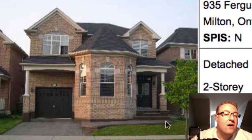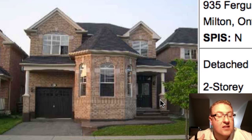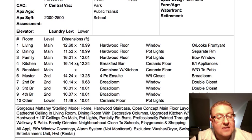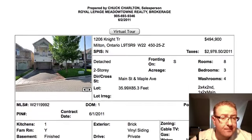Whenever you see patterned concrete, you know that the home is at a certain point, because it's not the cheapest way to do your front porch. So there's obviously some extra money, there's extra care that's taken in the home. There's hardwood floors in this one, there's pot lights, so you can see it says 10-foot ceilings on the main. It's probably a 9-foot ceiling, and so it looks like there's a lot of good extras on that.